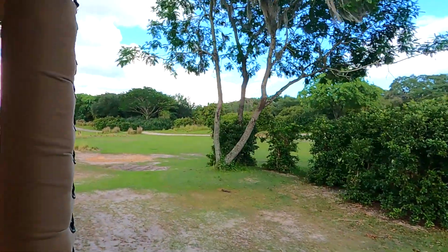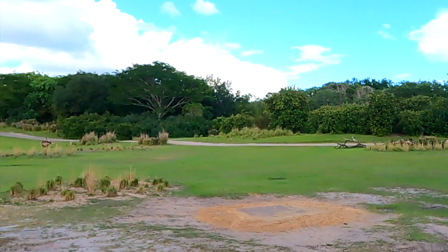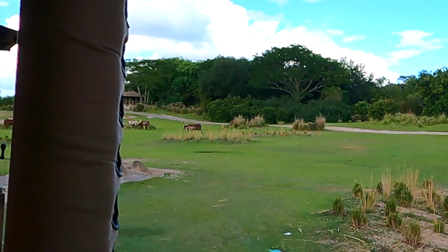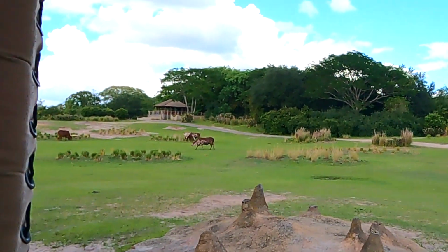Now, straight out ahead of us, near these taller grasses, we have some Ankole cattle. Their horns can get up to about 6 feet in length. Their horns are not very heavy. Each one weighs about 15 to 20 pounds, and that's because they're not solid. On the inside of their horns is a honeycomb-like structure, acts as a cooling system, helps circulate their blood flow, and keeps them cool on hot days.